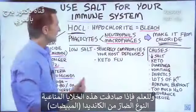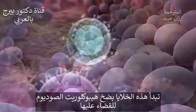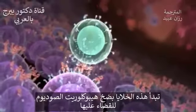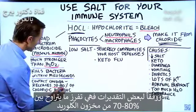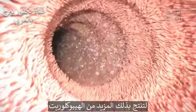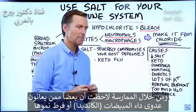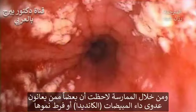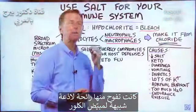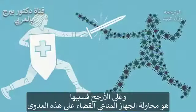And as a side note, if these immune cells run into the unfriendly form of candida, they'll start dumping a lot of hypochlorite into the system to kill the candida. And certain reports indicate that it'll release between 70 and 80% of the chloride reserve, so they can actually make more hypochlorite. And what's interesting, when I was in practice, I noticed that certain people that came in that had a candida infection or an overgrowth of candida also had a very pungent smell about them, which basically was similar to bleach. And that was probably the immune system trying to wipe out the candida.